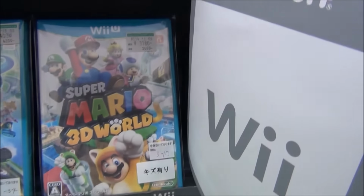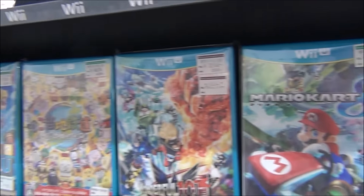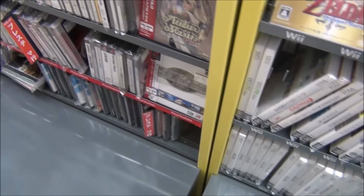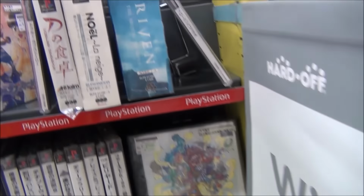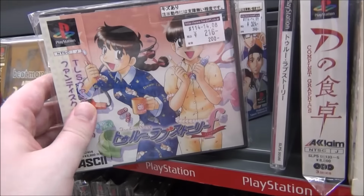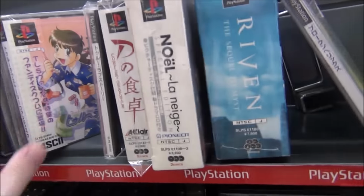You can see a Hokuto no Ken-like pachinko slot game, which I don't get. Some Wii U, some Smash Brothers, Kirby's Epic Yarn, which I love that game. Simple though it may be, Kirby's Epic Yarn definitely has a place in my heart.